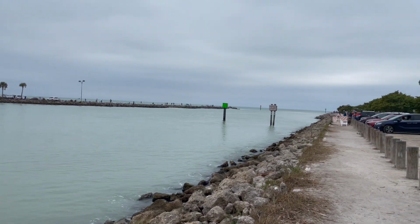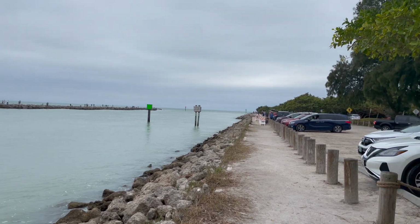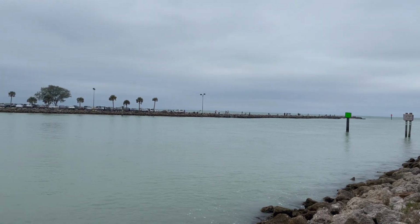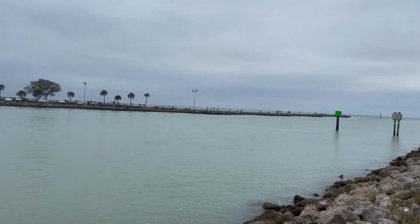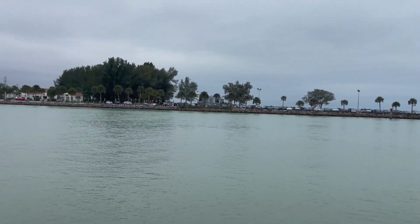Hi, today we are in Venice, Florida at the North Jetty. There are two jetties here. There's a North Jetty, which we're at, and across there's a South Jetty, and we'll get over there after we leave here. But I wanted to give you a look across the water here.